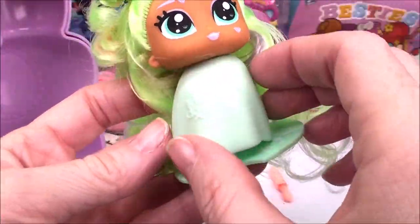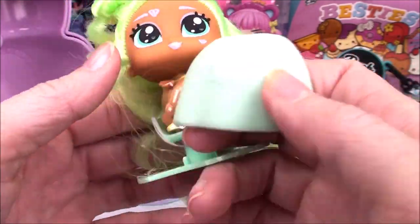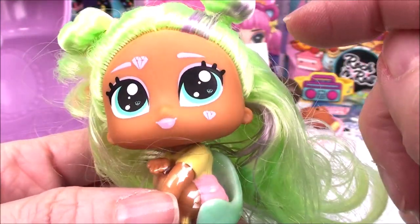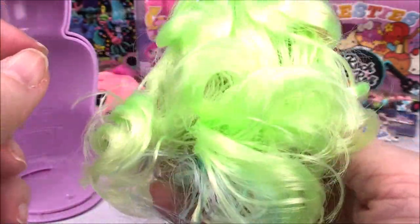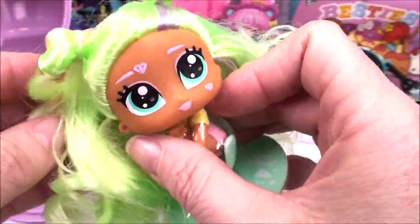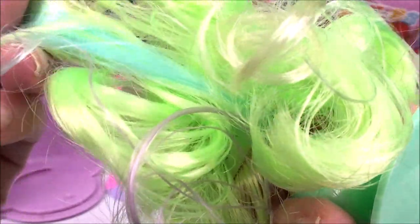There we go. Okay, so here is her little cape. You can pull that off and it'll reveal her body on the inside. She's got a little gem on her face, a little gem on her cheek and on her forehead. And look at this beautiful green hair. Oh my goodness. Pretty purple streaks on one side and pretty purple, pink streaks on the other side. Oh my gosh. Oh, and she's even got some blue underneath.